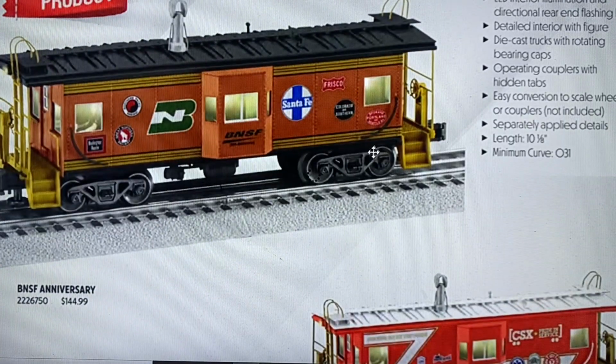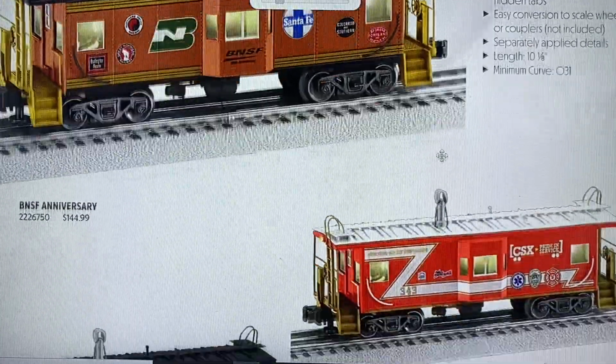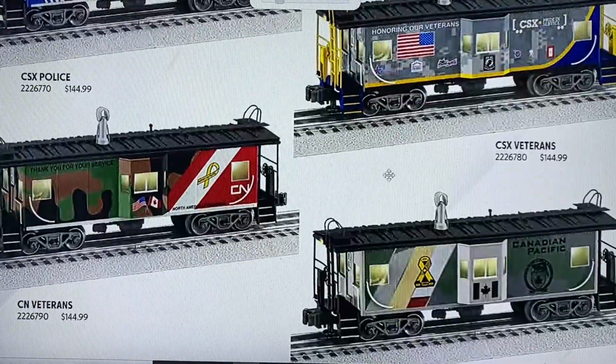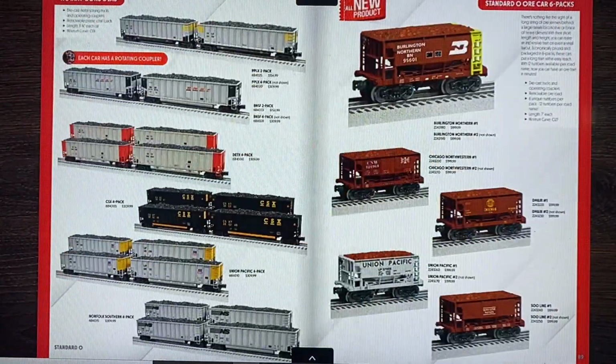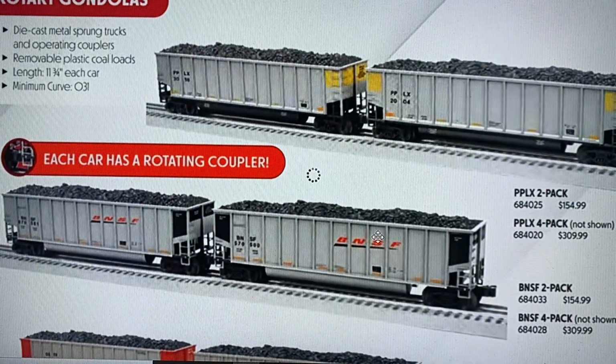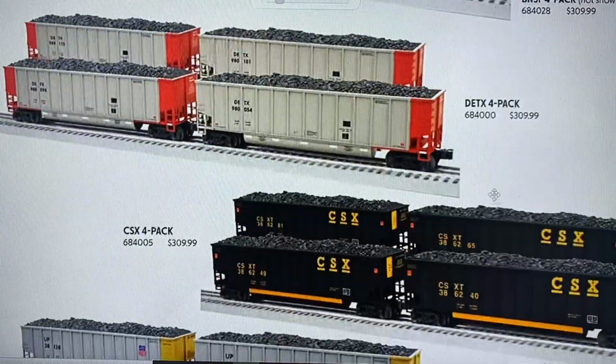The bay window cabooses, these are the same. 031 curves. Bearing caps, no smoke, but they look good. They got some of the CP ones to match the locomotives. Ore cars, rotary gondolas. So these have the rotary couplers. If you have the old Lionel rotary gondola station, kind of cool.